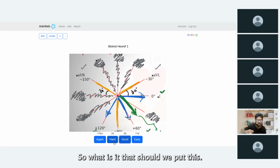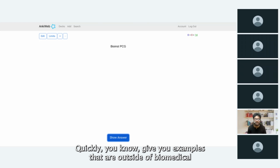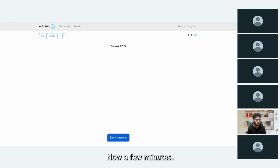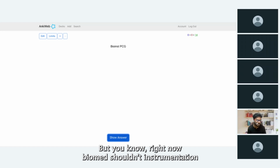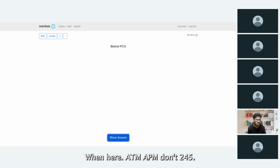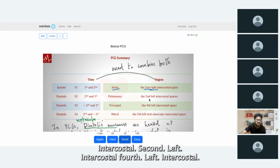So what is it? Where should we put this? Bioinst PCG. What do you think is in the back of the card? PCG, phonocardiogram. I'll quickly give examples that are outside of biomedical, getting into topics outside of this GATE biomedical deck in a few minutes. But right now, biomed students. Instrumentation, PCG. What is that important thing that you want to remember? One here, APTM. APTM, 2245. Aorta, pulmonary, tricuspid, mitral. Second right intercostal, second left intercostal, fourth left intercostal, fifth left, right?